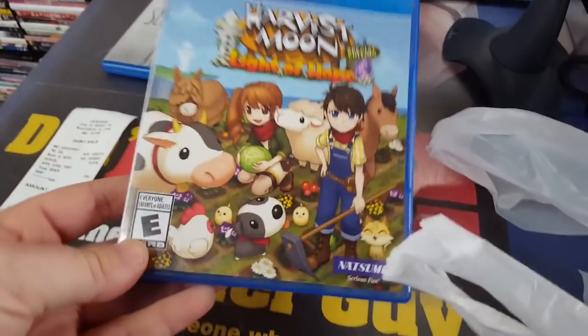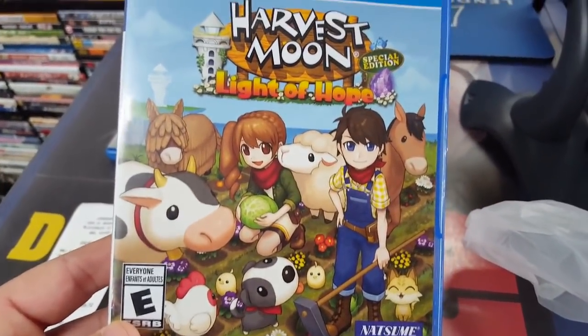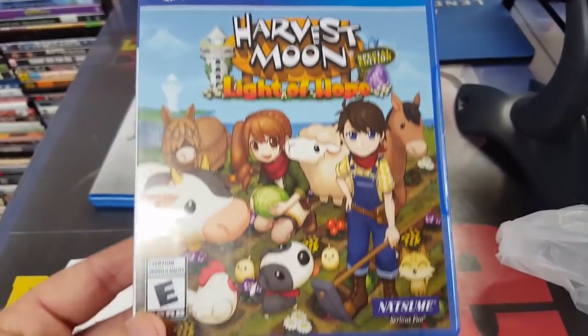You not take a movie off of a VCR and put it on a DVD? No.